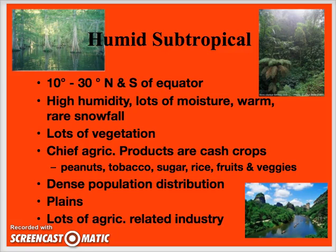We typically find lots of vegetation here. There's lots of rainfall, lots of vegetation. Very good for agricultural products, particularly cash crops again, peanuts, tobacco, sugar, rice, fruits, veggies, etc. And we tend to see very dense population distribution. Of the low latitude zones, this is the one that is hospitable because it's warm, which people like. There's plenty of moisture, which you can then grow crops. There's plenty of animals, which you can hunt, that you can eat. You can raise animals in an agricultural setting.